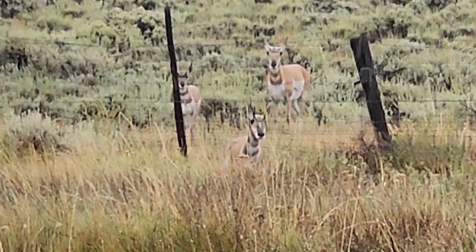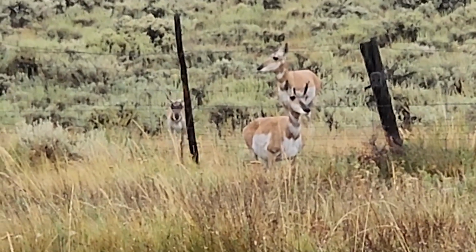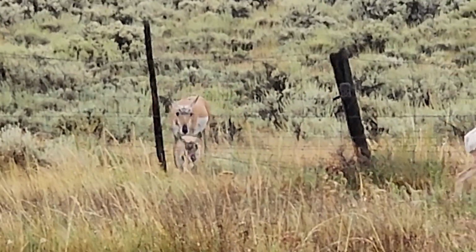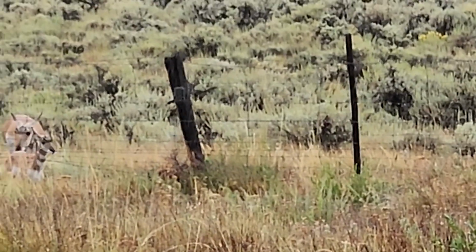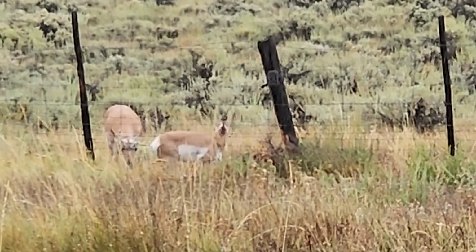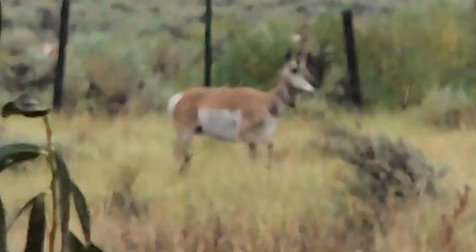They kind of hit the wrong spot of the fence, and then one of the more matriarchal does made it over to where the right spot was, and she went under, and then her fawn went under, and then another one. And I got video of the first couple coming under, and I'll send you some video of that. And then 1, 2, 3, 4, the buck came through last, of course, and with a little bit of space between him and the does, so he immediately came through.